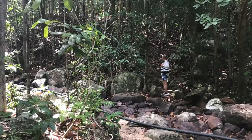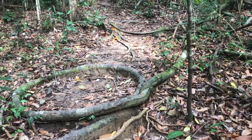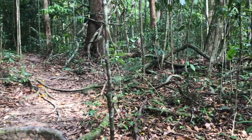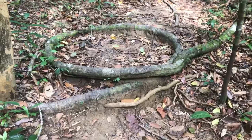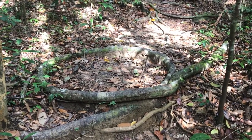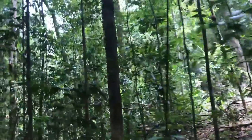So this is the very small track. You just follow this. If you see this ring, like a sling route, then you are in the correct direction, heading to Rimba or Taras Beach. This trekking track will take you about 40 minutes to an hour, depending on your speed, so it's not that far.